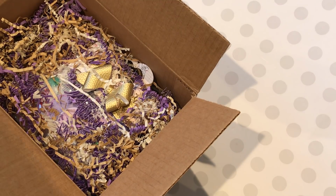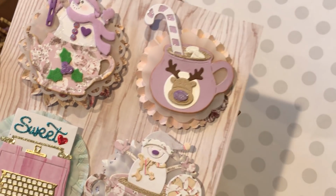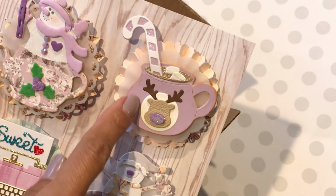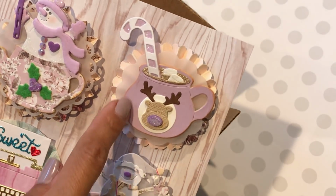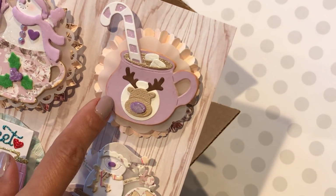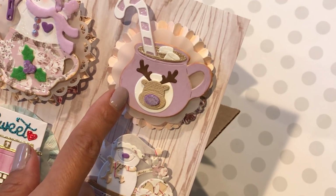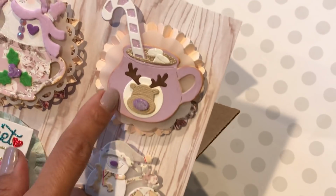This is so sweet. I love the lavender Christmas theme. Oh my gosh, these are adorable. Look at the little cup. I think these are Cottage Cuts dies. That is so cute. I never picked up that die. That's on my wish list. I really do want to get that die. So cute. I think even Armene had that from last year, and I kept saying I was going to get it, but I never did.